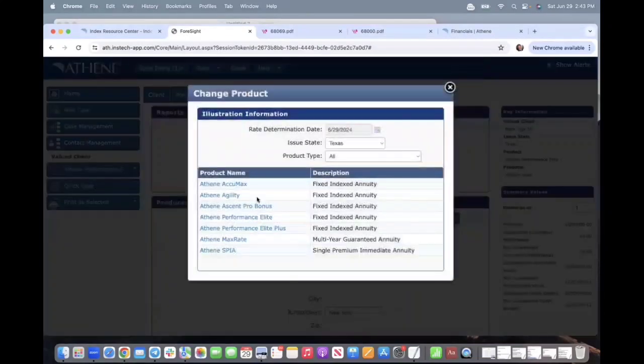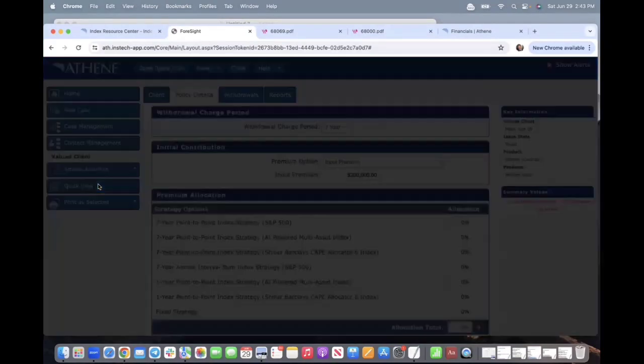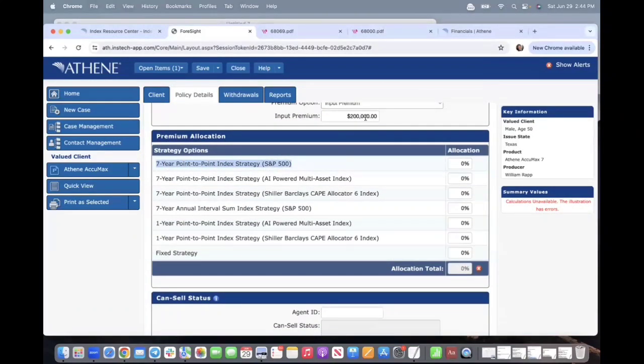All right. And I'll also touch on, let me go over to the AccuMax real quick. This is the last accumulation product that we're going to look at. So you have the Performance Elite 10, Performance Elite 10 Plus, then you have the Performance Elite 7, and then you have what's called the Athene AccuMax. Now, this product, ladies and gentlemen, is arguably the most aggressive, best bang for your buck product on the annuity market currently out of all the companies in the industry, arguably. So the Athene AccuMax is a 7-year annuity, okay? Here's the index allocations. So say you put 200,000 in.